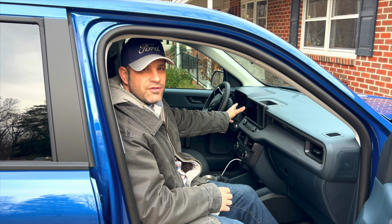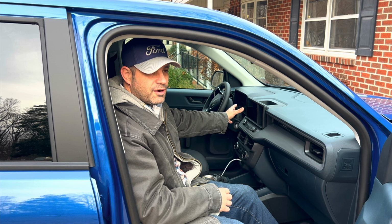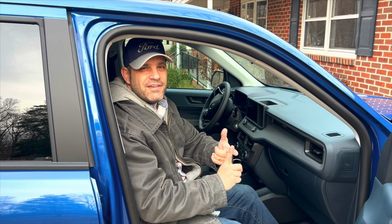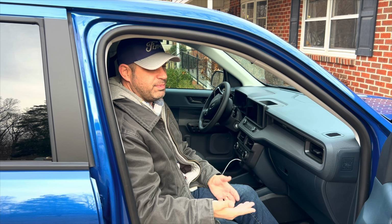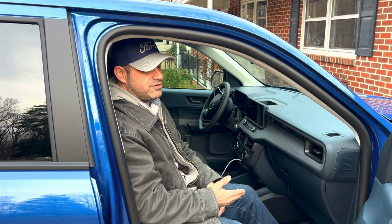Comes standard with Android Auto or Apple CarPlay. I use that all the time. I have an XM radio app, so I don't need XM radio. I just use my app. It pipes right in there. It's really good.